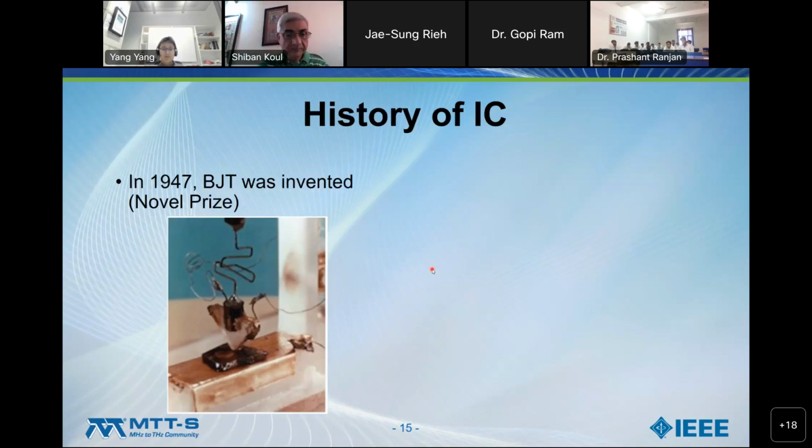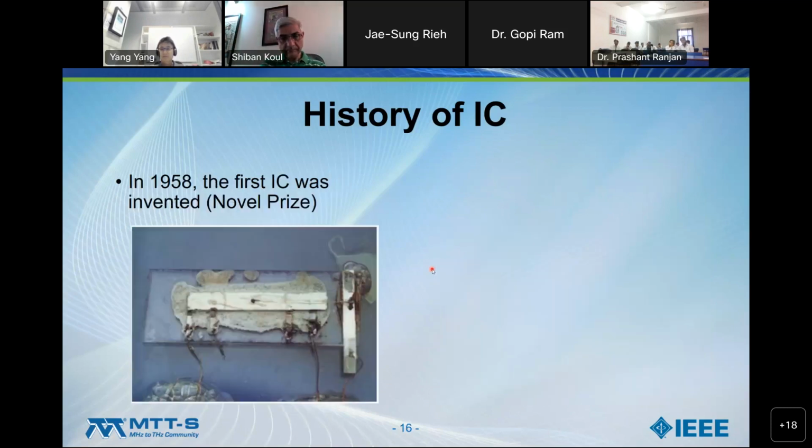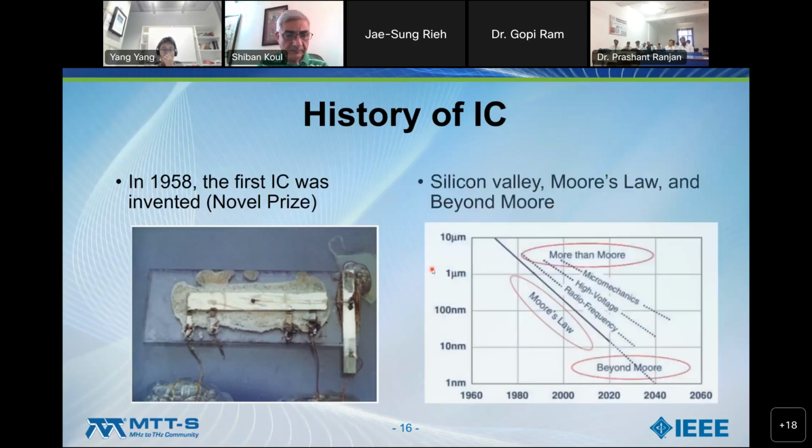Here I show the history of the IC, which was also introduced by Professor Ray. In 1947, the BJT was invented by three outstanding scientists in Bell Labs. In 1959, the MOSFET was invented. The BJT and the FET are the most popular and most useful components for designing ICs. And in 1958, the first IC was invented. Okay, this is the history of the IC.